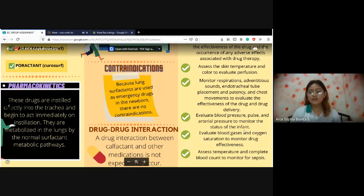So we also have to evaluate blood pressure, pulse, and arterial pressure to monitor the status of the infant, and evaluate blood gases and oxygen saturation to monitor drug effectiveness. And lastly, we have to assess temperature and complete blood count to monitor for sepsis.